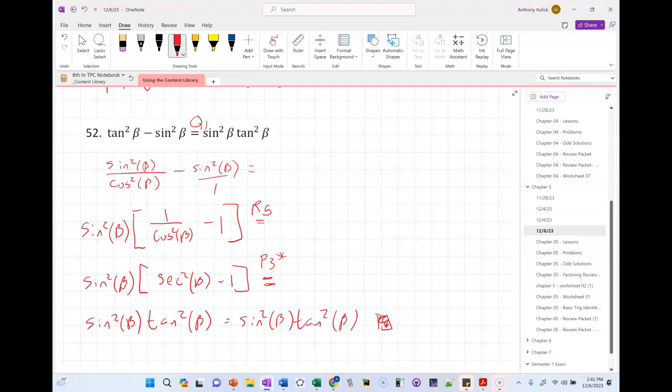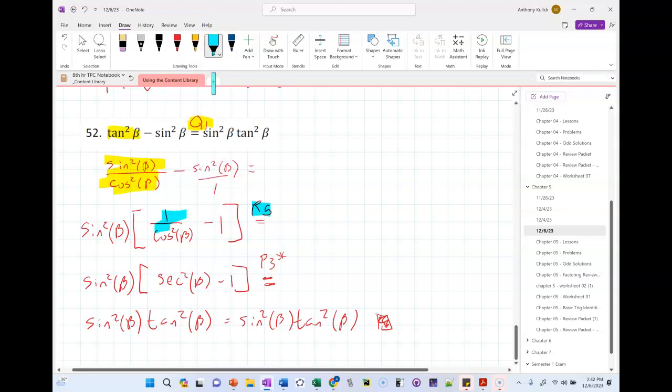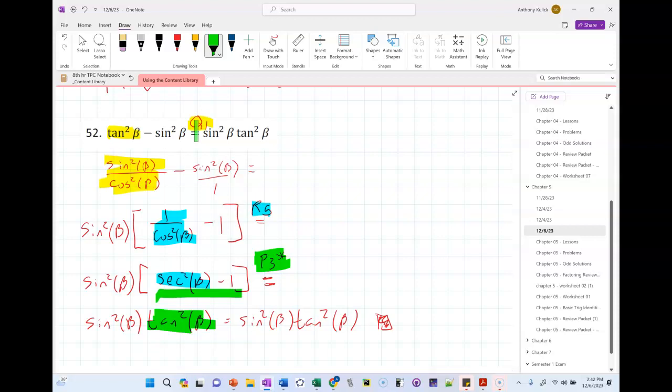That's how long they take for Mr. Kulik. What side did you start on? The left. So I started by changing tangent squared using Q1 into sine squared over cosine squared. And then I used R5 to change that into that. And then I used P3 to change that into that. That's how long these take for Mr. Kulik. Actually, that was me taking my time doing it because I said what I was doing.